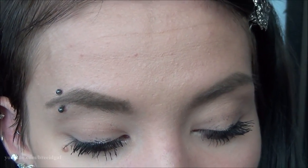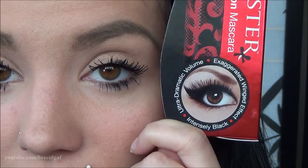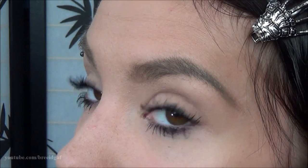I'm gonna clean out my eyelids in just a second, but holy crap, wow, look at that. That's crazy. My eyes look like doll eyes. I wouldn't say they look like the packaging. I don't think they look like the packaging because it looks like she's wearing falsies there. But regardless, they look super full and they look like doll eyes. That is insane. So here's what three coats of the mascara looks like.